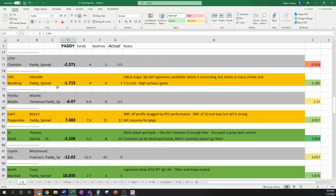Trend continues here. Asheville at Winthrop. I have Winthrop -1.7. So, can we back Asheville in the spot? Asheville is a major three-point defense regression candidate, which is concerning. What I mean by that is they've allowed a very low percentage of three-point makes. And look, if Baylor's doing it, are they going to regress? I don't know. But Asheville, probably. Can it all happen in one game? Yeah, it can. Typically, it happens over time.